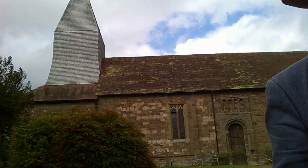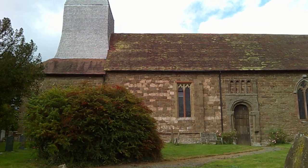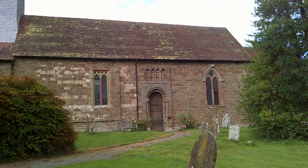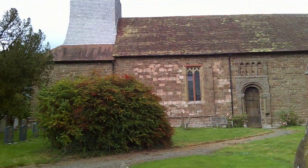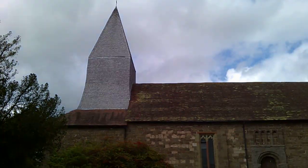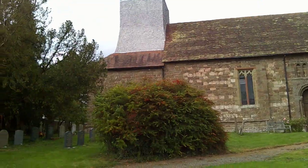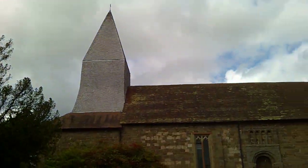It's silvery because the shingles were renewed not that long ago, so they haven't had time to darken because of weathering. Well, let's have a look around the outside and point out the features of this very, very interesting building. So the first thing we notice, of course, is the nave. This is the Norman nave, and then on the end you've got the tower with the belfry rising out of it. So effectively, the bottom part is stone, but the upper part is wood.